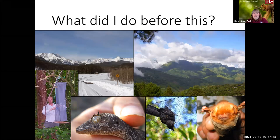So I haven't always worked with squirrels, as you got a little bit of a sneak preview before. And as you can see, a lot of these pictures are a little bit different to working with squirrels. So I'll now go into how I got to this position in the first place.